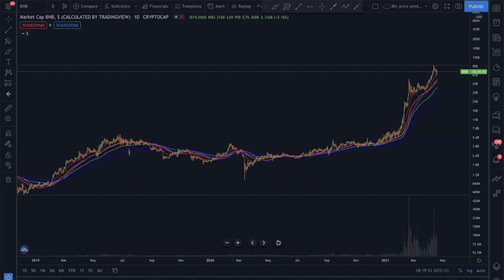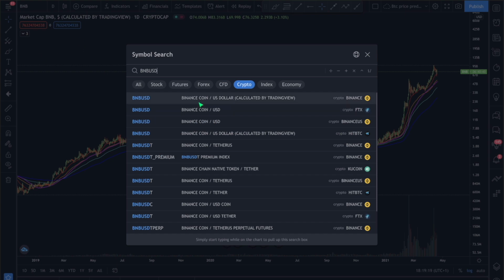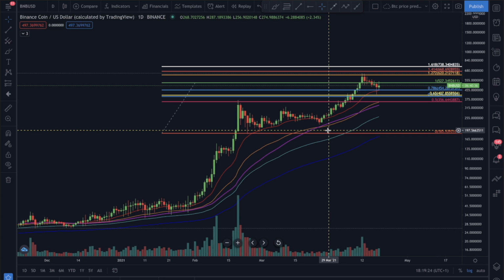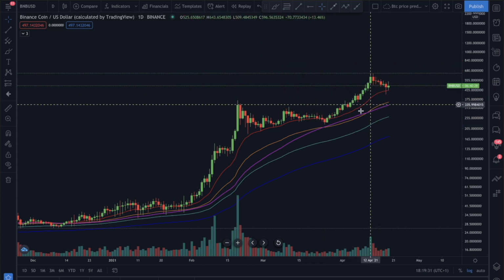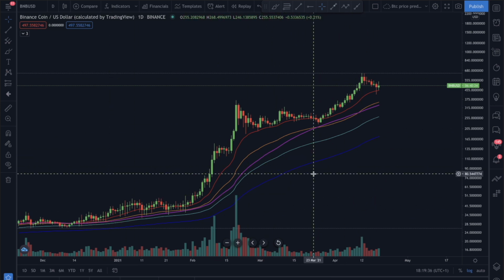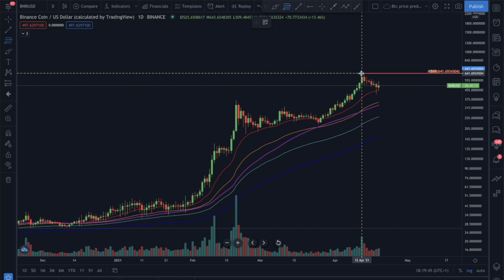Now let's forget the market cap and look at the daily coin, so BNB USD. We're just going to do the actual USD calculation, not the market cap. Let's get rid of this because it's going to confuse you. If you look, it's holding that 20-day moving average, and we're not even doing the market cap, we're doing the actual coin. So the market cap and the actual coin itself are correlating with each other and showing pretty much the exact same data. That is massive confluence.